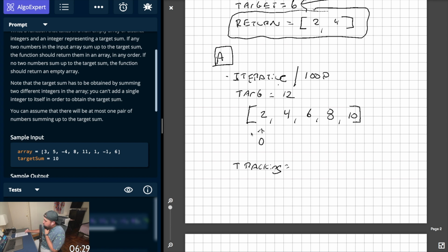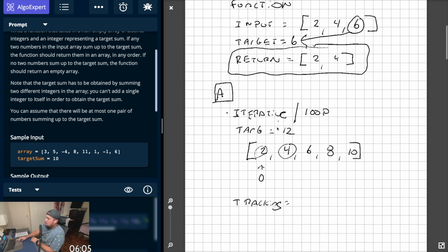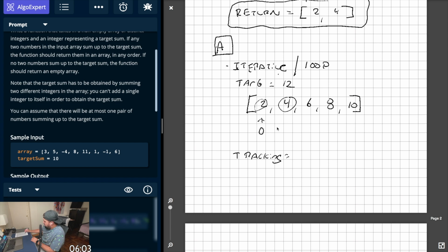So let's do this. We have one pointer at 0. So how am I going to compare this number with this number? Okay, so I'm thinking that there's going to be 2 pointers in this array. There's going to be a pointer sitting at index 0 and a pointer sitting at index 1.